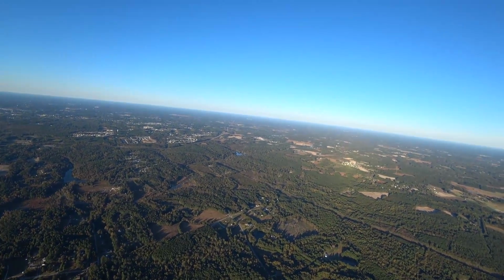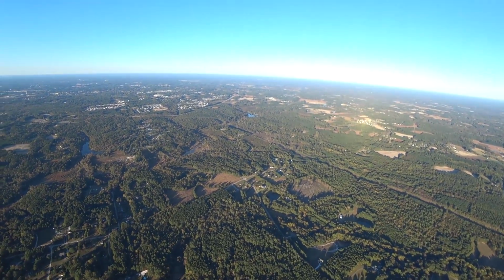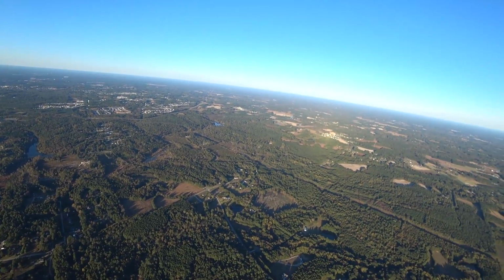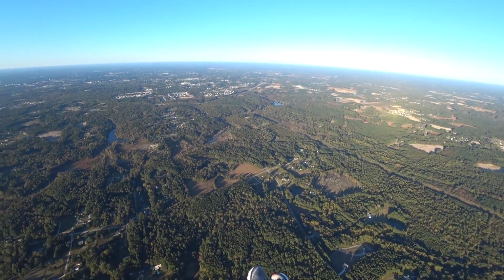Alright, so I had planned to do acro today, helis in particular. I wanted to get some more heli practice in, but it might not be the day. Winds aloft are higher than they were forecasted. I just checked the forecast right before launch.